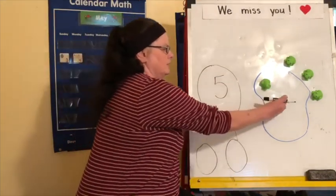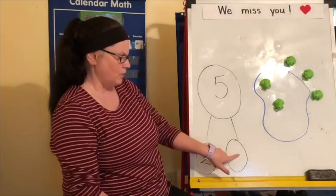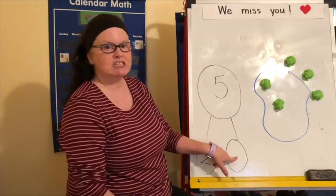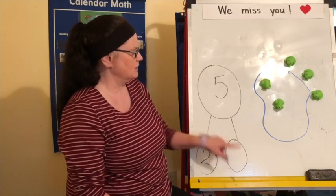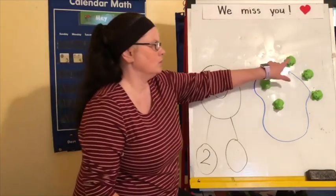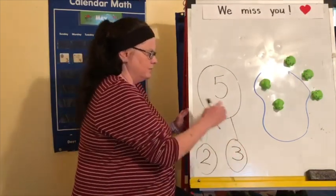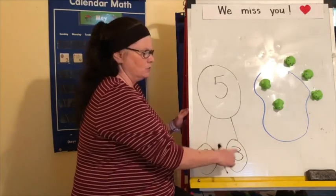2 jumped in the water. That's my part that jumped in. Do you know what my other part is? How many are still on the land? 5 take away 2 equals 1, 2, 3. Nice job. 5 take away 2 equals 3.